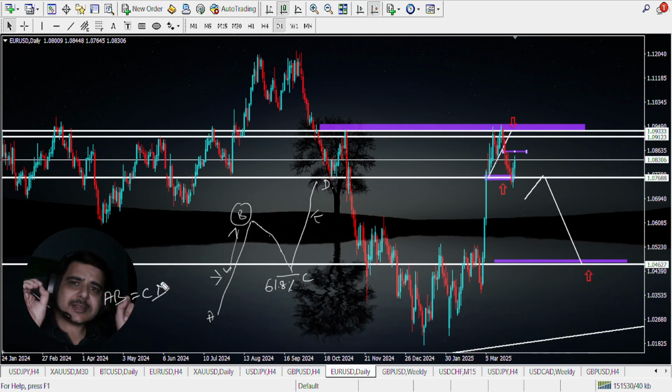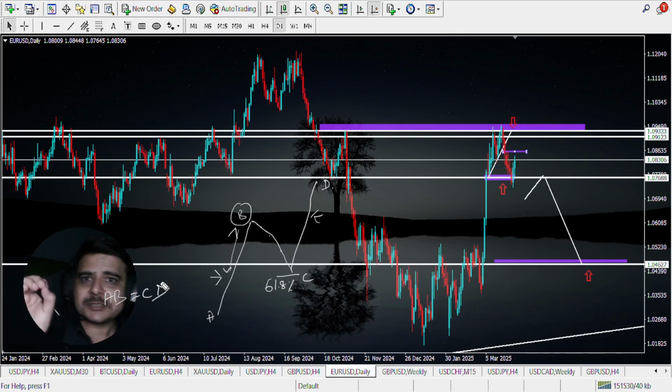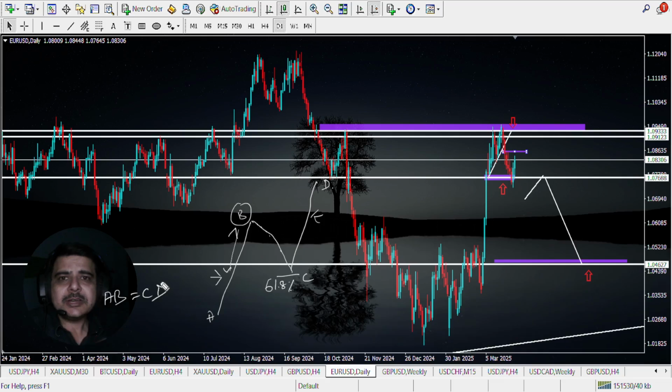If you guys understand it, believe me, you will be making profits forever and ever, keeping emotions apart, right? I'm just talking about the strategy. Emotion and psychology, I will deal with that privately on Zoom if you guys need coaching and mentorship. But anyways, as far as the strategy is concerned, this is the particular strategy.